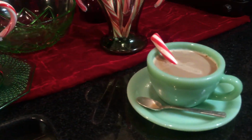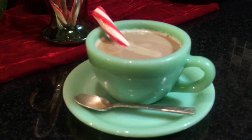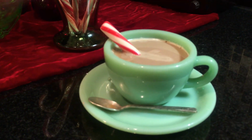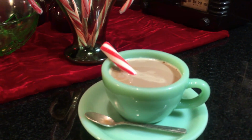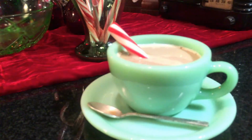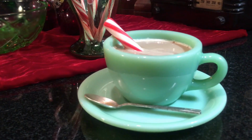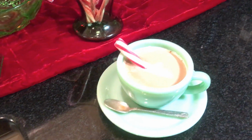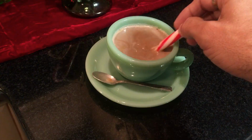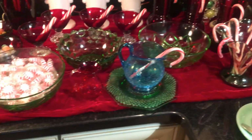I'm starting off with some hot coffee here in my Anchor Hocking restaurant ware cup and saucer. Much harder to find these restaurant ware pieces than just the Jane Ray pattern. Very, very sought after, and a lot of times these are all torn up from harsh restaurant handling, dishwashers and so forth, but this one's in really good shape. Put a little peppermint stick in there, as you can see, to give it some sweetener and some flavor. All right, let's see what's what.